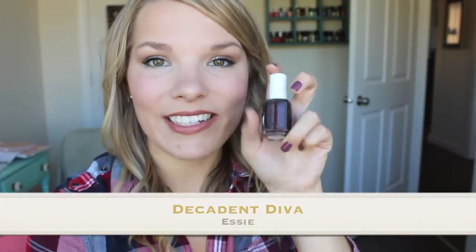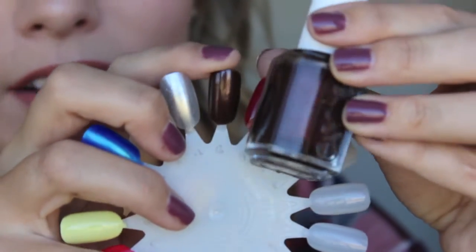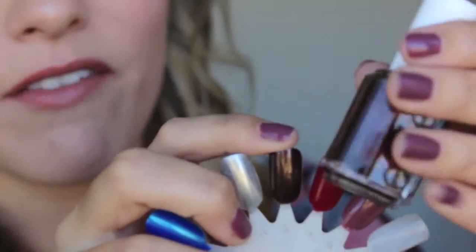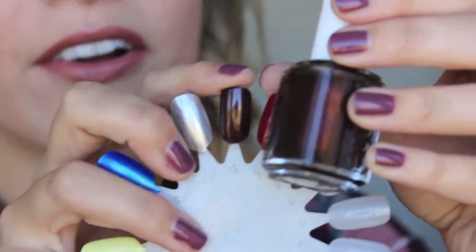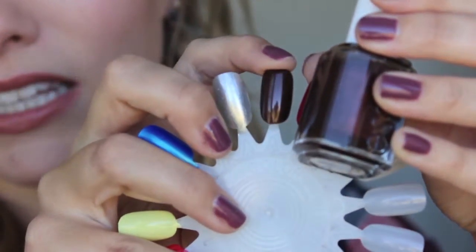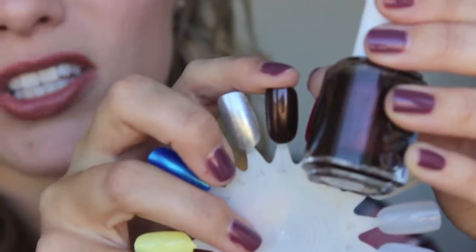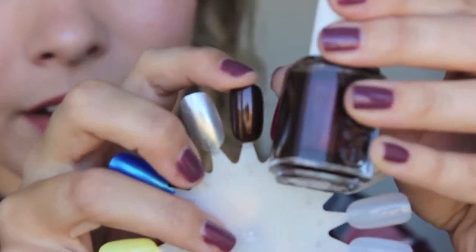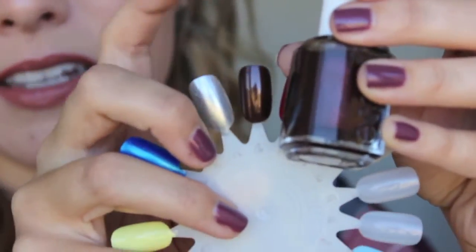Next, I have a brown, and this one's also by Essie, and this one's in the shade Decadent Diva. Ooh. This is like a reddish brown color, or like a rich chocolate brown, and it does have a bit of a burgundy or cranberry micro glitter through it. However, on the nail, I feel like it doesn't really show up all that much. It's just a really nice dark brown. It's opaque in 2 to 3 coats. I think I used 3 coats here, but it does dry glossy.